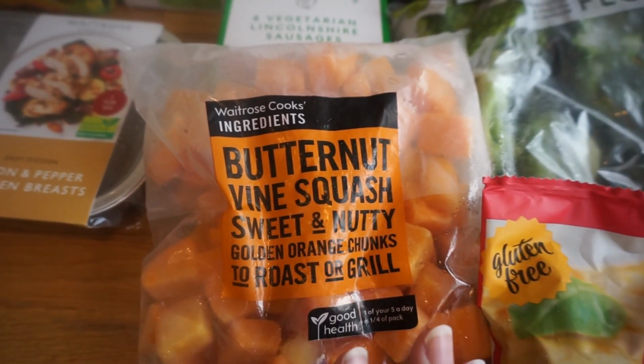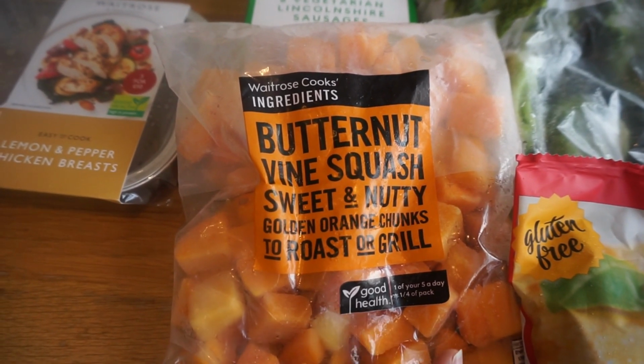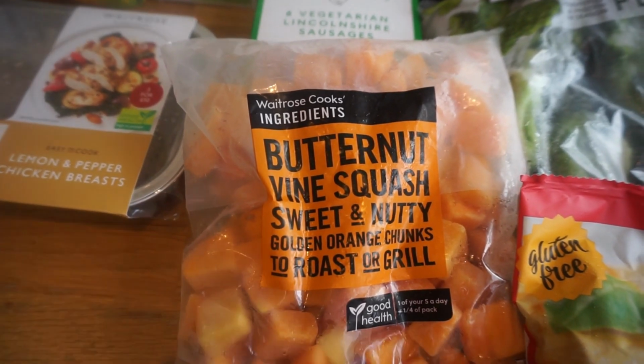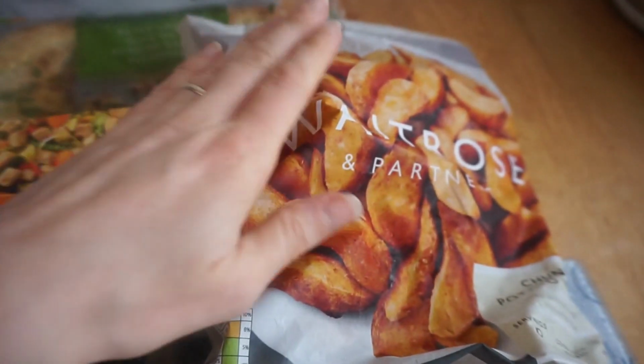We have been making soups recently in our soup maker, and we thought we would just give butternut squash a go, because I don't even think I've ever had that before. Maybe I might have had it the odd time out in a soup, but we've definitely never made it. So that's what that's for. That's quite exciting. We've got a pack of broccoli and also Waitrose wedges.